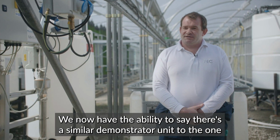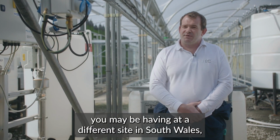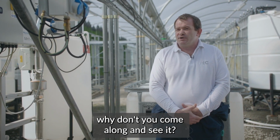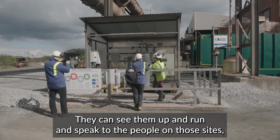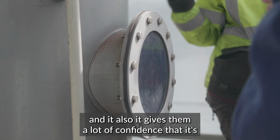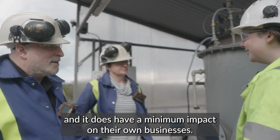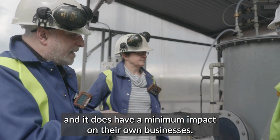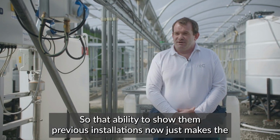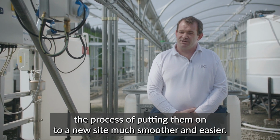We now have the ability to say, there's a similar demonstrator unit to the one you may be having at a different site in South Wales. Why don't you come along and see it? They can see them up and running, speak to the people on those sites, and it gives them a lot of confidence that it is quite a simple process to roll them out, and it does have a minimum impact on their own businesses. So that ability to show them previous installations now just makes the process of putting them onto a new site much smoother and easier.